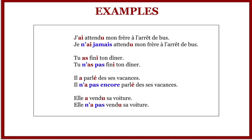Il a parlé. Ah, shoot. I made another typo. You guys, pretend like that says il a parlé de ses vacances. D-E, de ses vacances. Il a parlé de ses vacances. Or, il n'a pas encore parlé, D-E, de ses vacances. He has not yet talked about his vacation. All right? Elle a vendu sa voiture. She sold her car. Elle n'a pas vendu sa voiture. She did not sell her car.